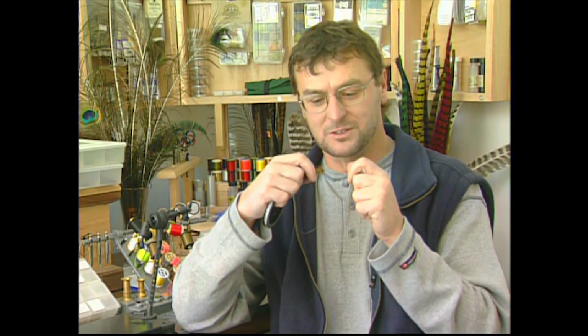I tried improved cinch. I tried a loop knot. I tried some other creative knots. And you know what, as long as I cinched them down nice and easy, as long as I lubricated them, I didn't find any one knot to be any better than another knot.